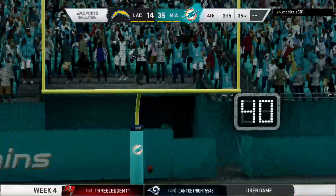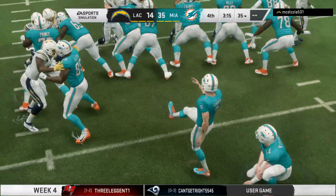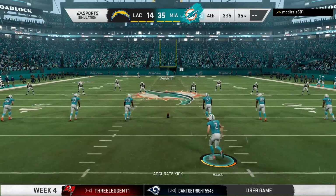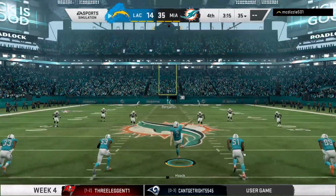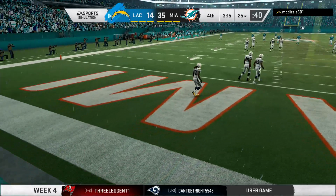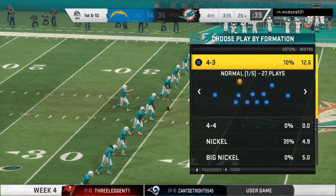And he's been a busy man, 5 for 5 now as he knocks another one through to extend the lead. And you can bet they're preaching 2 hands on the ball here as the kick's away following that fumble return. And this will not be returnable. It's out of the back of the end zone for a touchback.